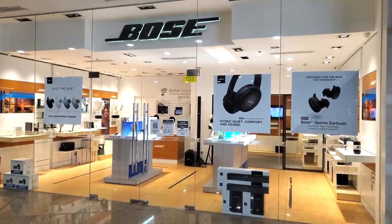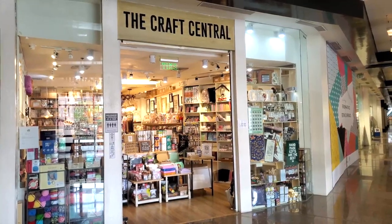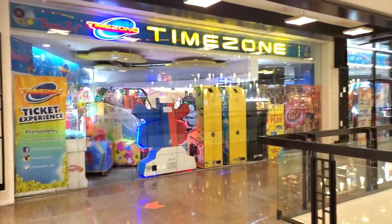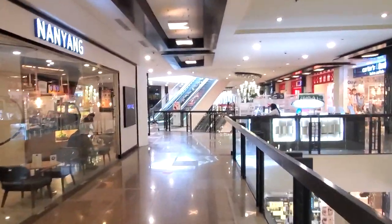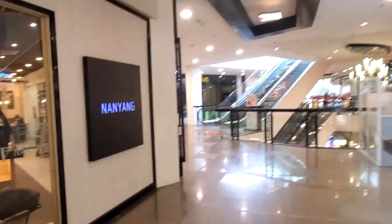So now we're on the third floor, and definitely a lot less crowded on this floor. Some of the stores that we have here are the Bose headphones, Cutting Edge, they have scooters there, Craft Central. Yeah, so we're just gonna walk down and see what else they have. There's also a Time Zone and a Toys R Us if you have any kids. But anyways, walking further down, you guys will notice that there's less people up here as compared to the first floor, where there was a bunch of people.